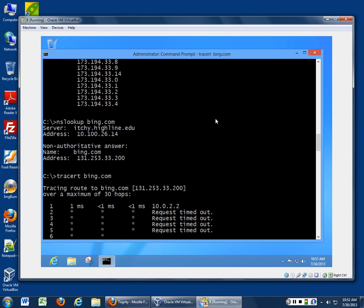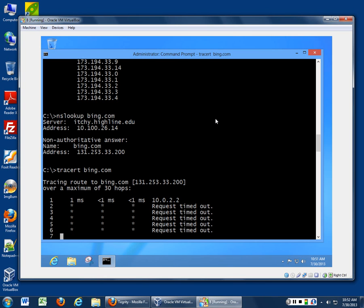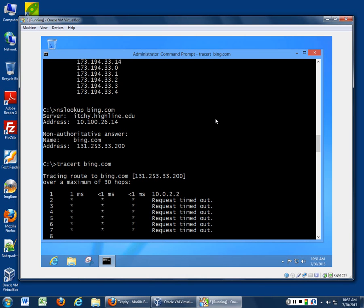Right? So if you have your request timed out, that means they actually did some network security here and made it so that it's still hopping, but it won't respond to the ping. So I don't know where it's hitting after it hit 10.0.0.22. Right? But it's still going to go through the 30 hops. So what does the address 10.0.0.22 actually mean?